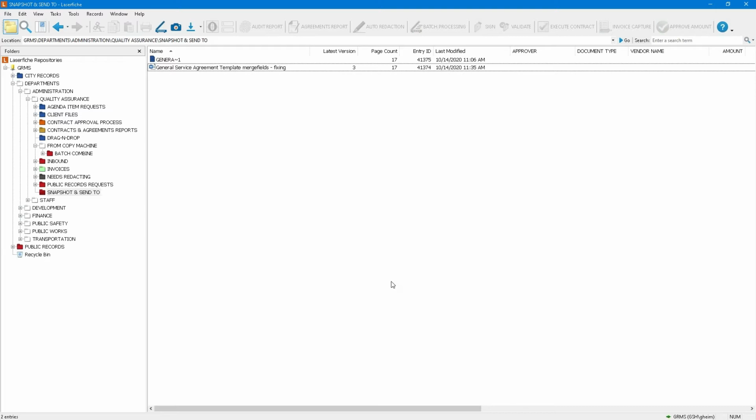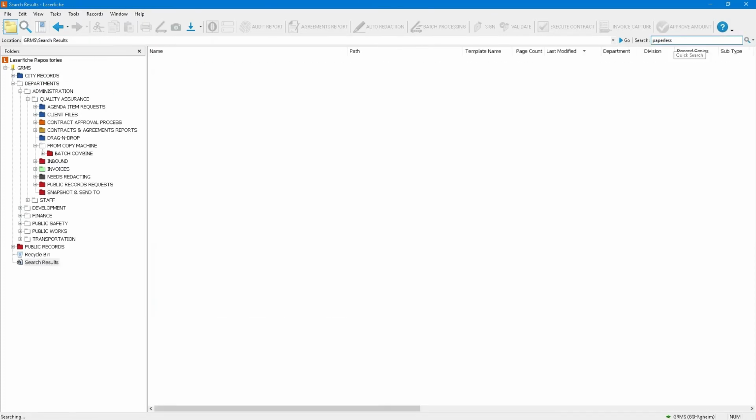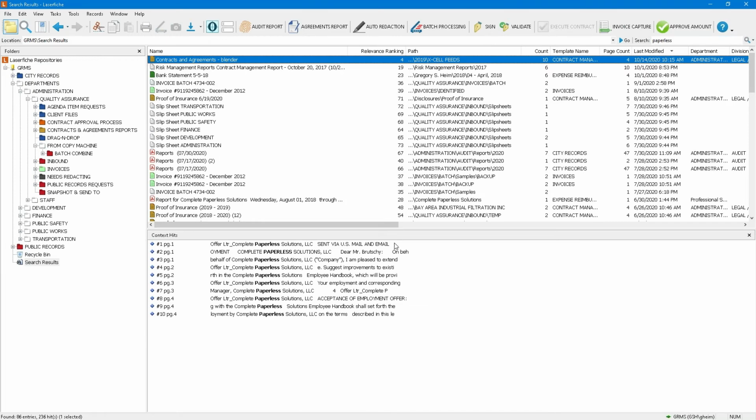Now, I'm going to show you the last thing in the browser view before we move on to the document view. And this one is the quick search. Now, up in the quick search, I'm going to do a search for text, and I'm going to do a search for the word paperless. Okay? Now, I know this might seem silly to some of you, but this is very pertinent. We have 2 windows that showed up.